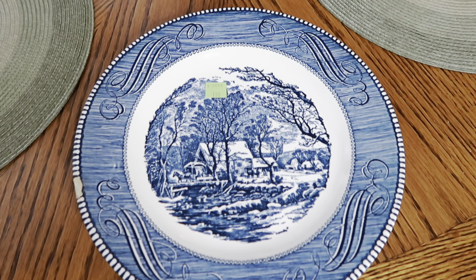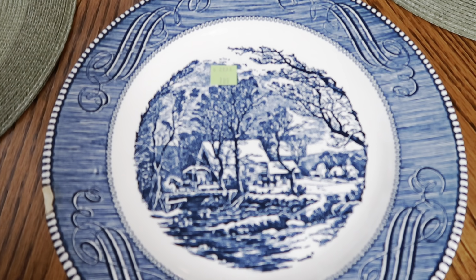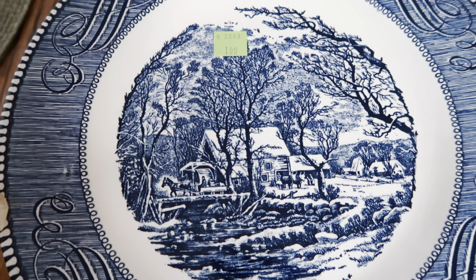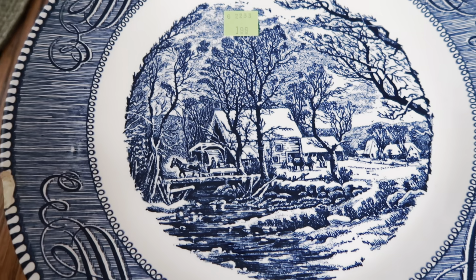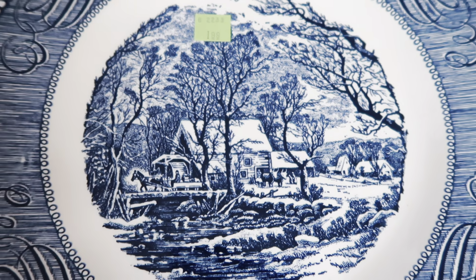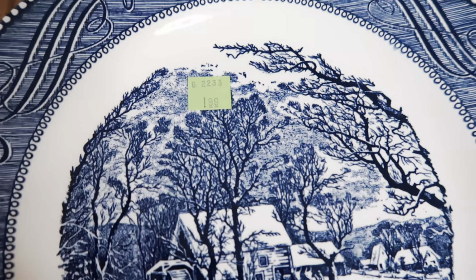Okay, y'all, so I spotted this coming up the aisle, and there is no way that I was going to be leaving this little beauty behind. So gorgeous, y'all. Look at this scene on here. I love this. It was only $1.99.